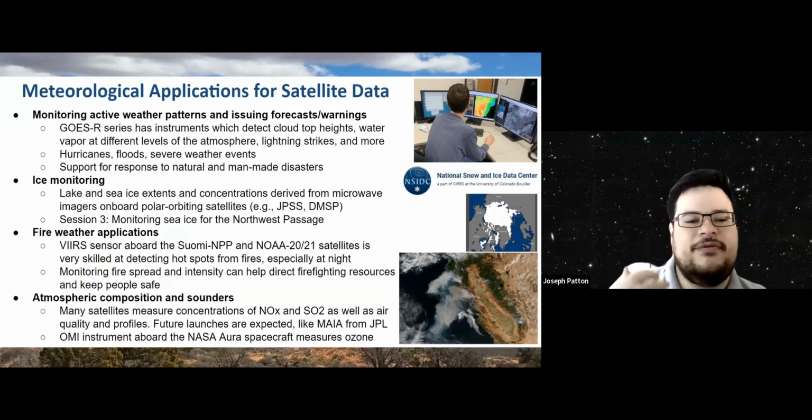And there's always future launches that are going to be happening as well. Many launches are planned for the next couple of decades. One of them is the MAIA instrument from the Jet Propulsion Lab from NOAA. And MAIA stands for Multi-Angle Imager for Aerosols. And that's just one of the new satellites that's coming up that's particularly interested in measuring aerosols as well.